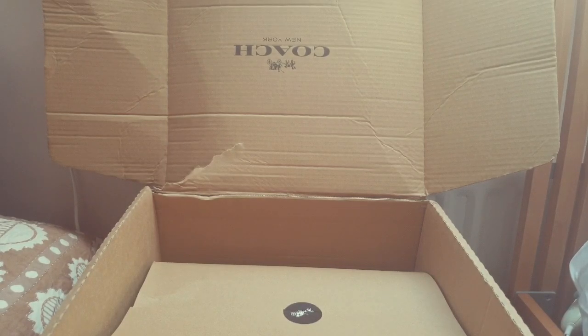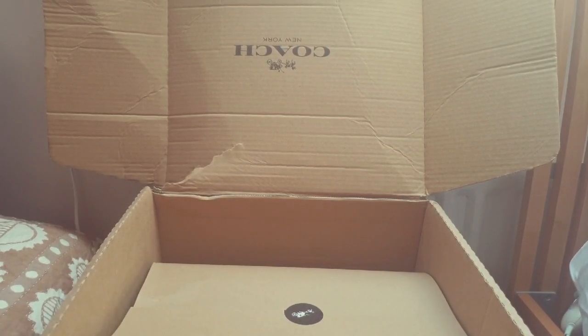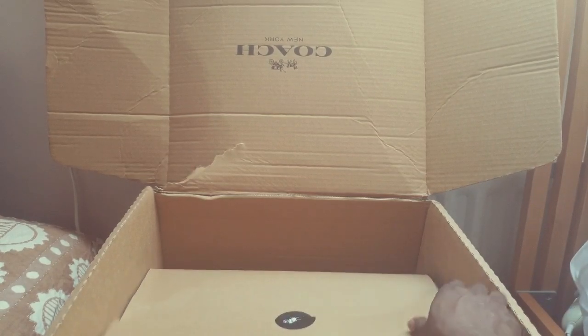So that's the item in the box there. It's got a seal. You can see that it's not in a dust bag. I've heard there are reasons why it's not in dust bags. I don't know whether I heard somebody say it's not on Coach.com, basically. So let's have a look.